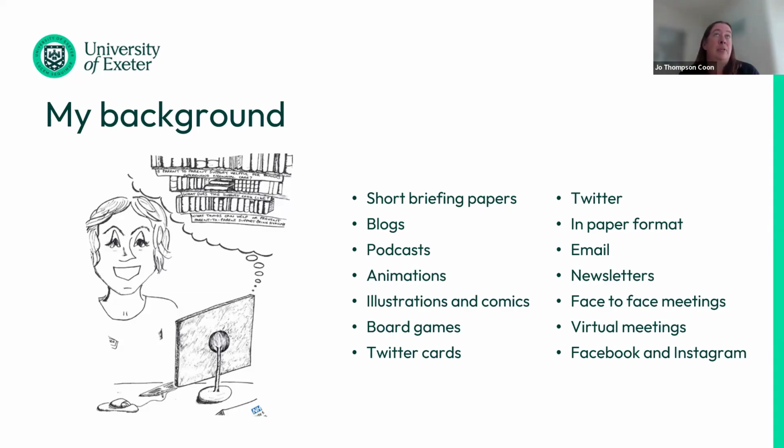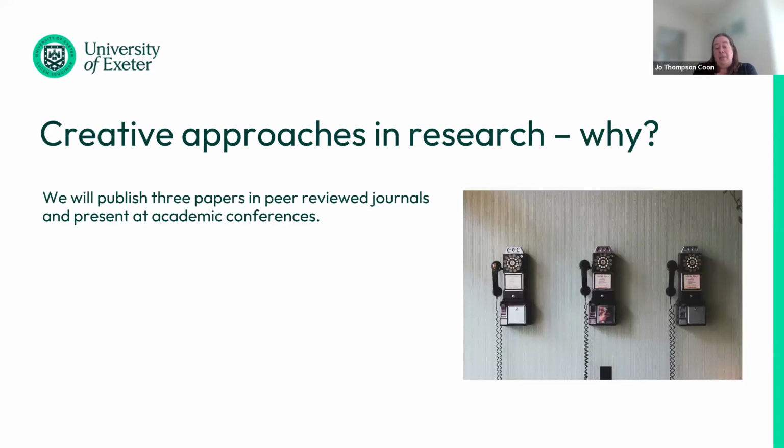The agenda for today is to talk about creative approaches in research. Part of that will be Jo's experiences in this space. We'll have a little exercise and come back and talk about that. Then Jo's going to talk a bit more about strategic decision making and using creative approaches appropriately. Then we'll have another exercise, and then a 10-minute break around 2:50. Then we'll come back and talk about building networks and long-term impact, and then we will wrap up and have a quick space for feedback and any questions about the next workshop.